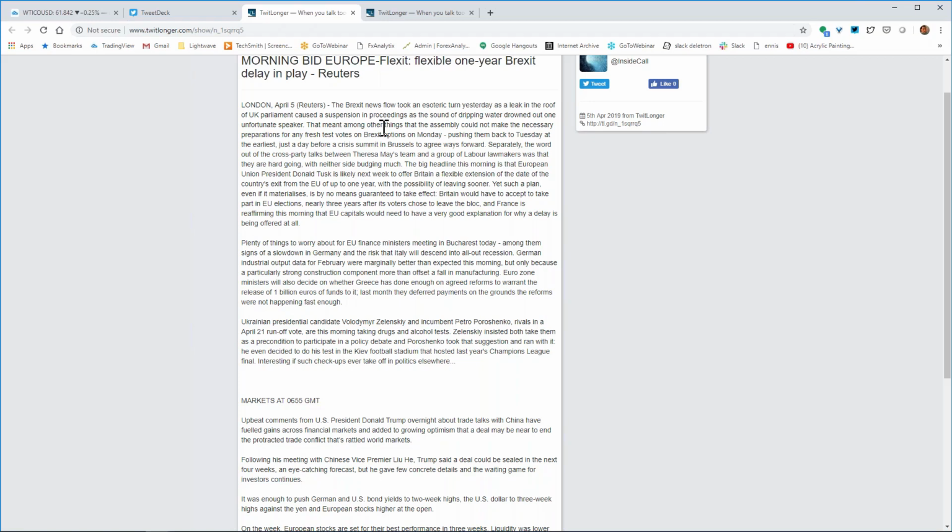Germany's industrial output for February was marginally better than expected this morning, but only because a particularly strong construction component more than offset a fall in manufacturing. Eurozone ministers will also decide on whether Greece has done enough on agreed reforms to warrant the release of €1 billion of funds to it. Last month, they deferred payments on the grounds that reforms were not happening fast enough.